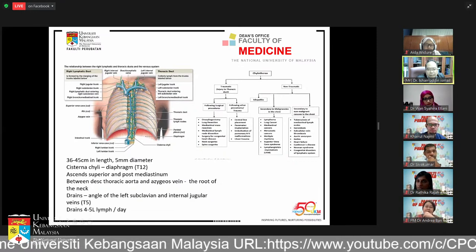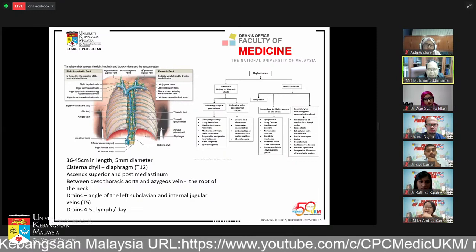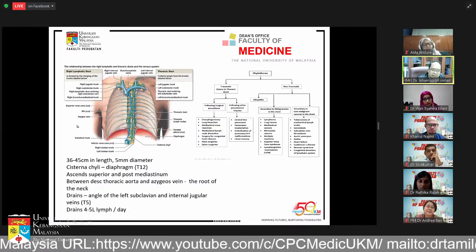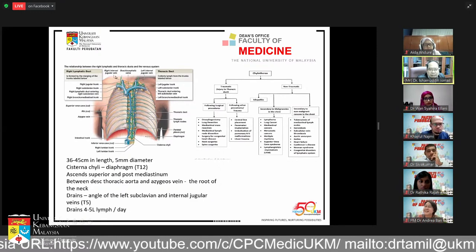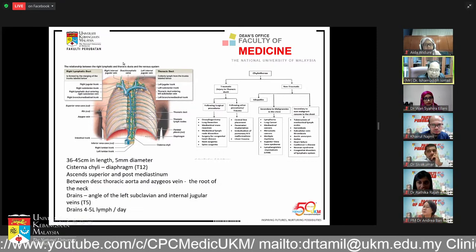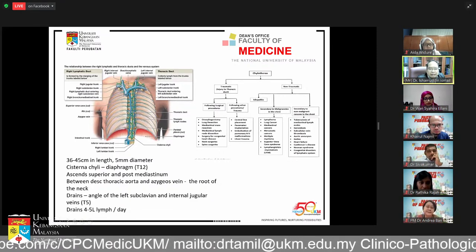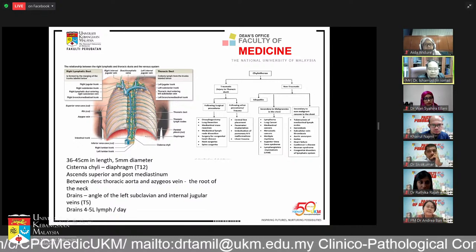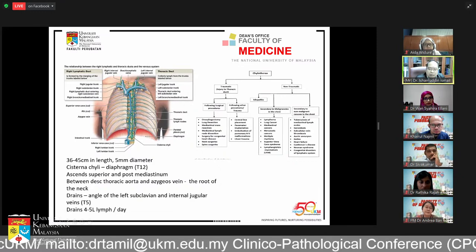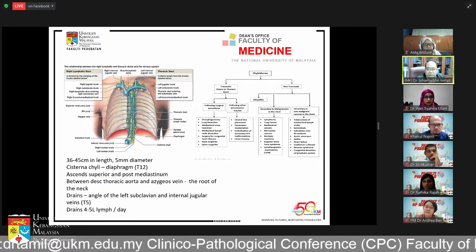This is mainly from the lower limbs, the left side of the neck and head, and also the left side of the arm. For the right side, the right head and right thorax drain into the area between the right jugular trunk and the right subclavian vein trunk. This was apparent during Dr. Aida Viduri's presentation just now.